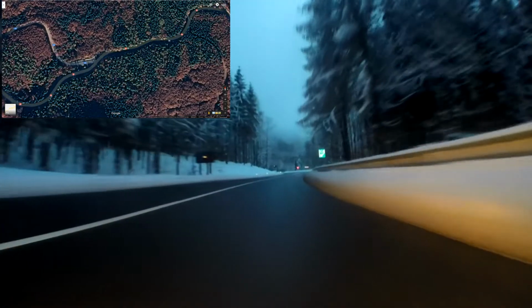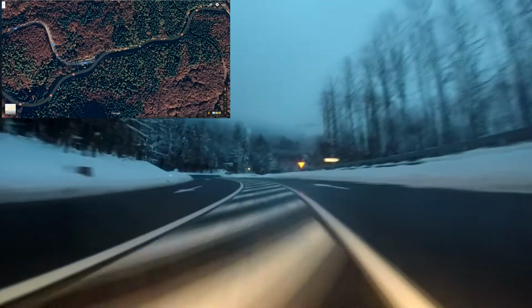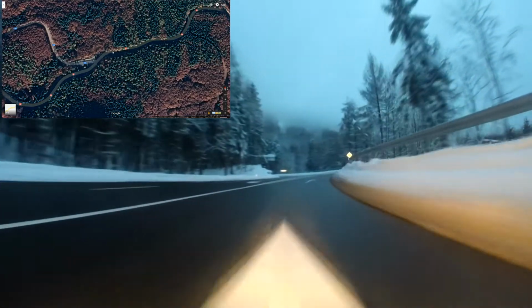Here comes the portion where you can turn to your right and get to Izvoare. But on the other hand, I do like how wide the road is and you can cut corners pretty easily. Really illegal, by the way.